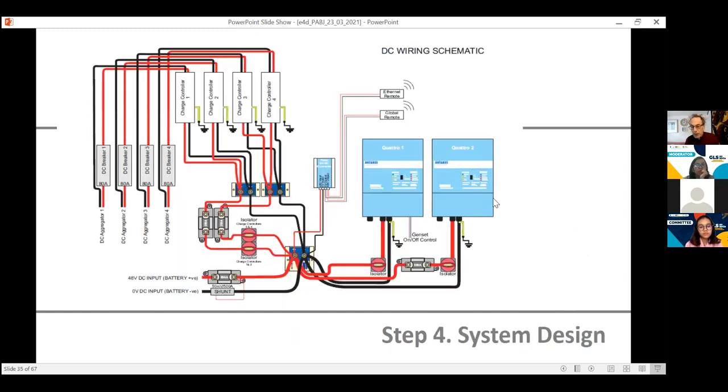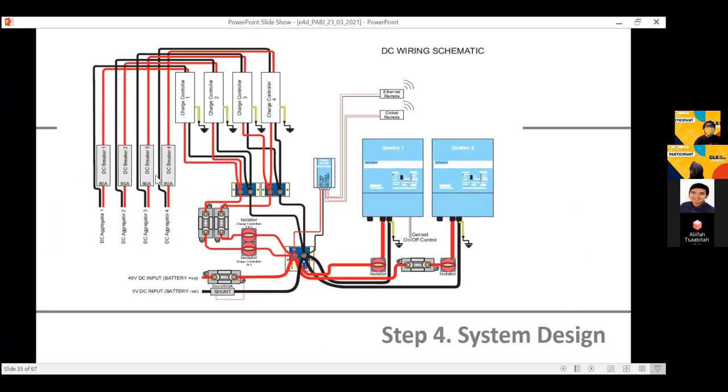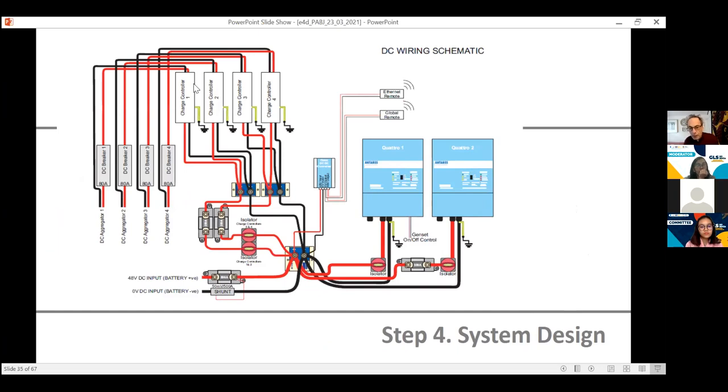So this is a schematic of the system design. The photovoltaic array is split into four blocks, 1, 2, 3, 4. So we have redundancy here. Four separate charge controllers, again, redundancy. And that DC power then feeds into the battery bank here, the 48 volt battery bank.